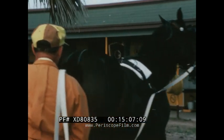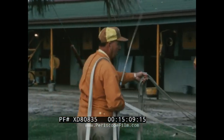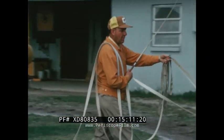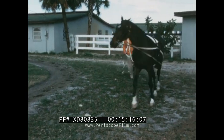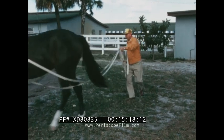Now, a horse has a very tender mouth, so we don't jerk him or yank him or anything. We do everything gently and very smooth. Now, this filly is doing along very well, and I think for her first day, she's doing a real good job.